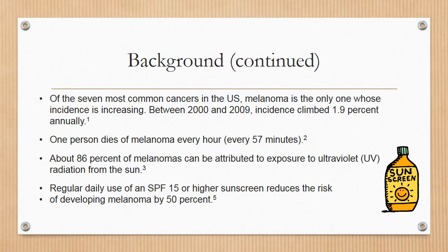Of the 7 most common cancers in the U.S., melanoma is the only one whose incidence is actually increasing. So between 2000 and 2009, which is around the framework of what I actually ended up studying, the incidence climbed 1.9% annually. And then another fact about just how common melanoma is and how it affects people's lives, one person dies of melanoma every hour, technically every 57 minutes.